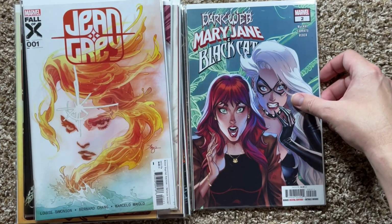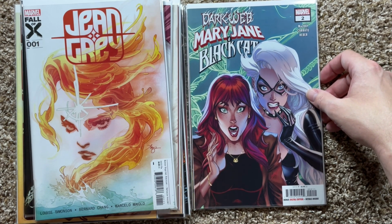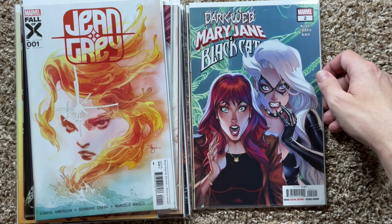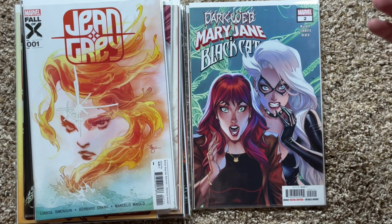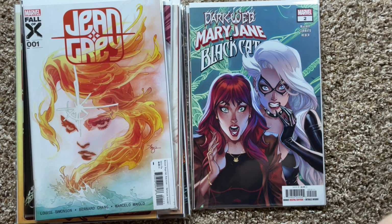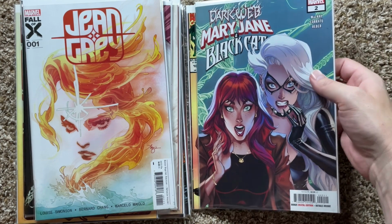Dark Web, Mary Jane and Black Cat number 2. Just another fantastic expression cover, similar to the Adam Hughes one. This one done by J. Scott Campbell. Just a great cover. You have no idea what they're reacting to, but it sucks you in and you want to find out what they're reacting to. So, great cover.